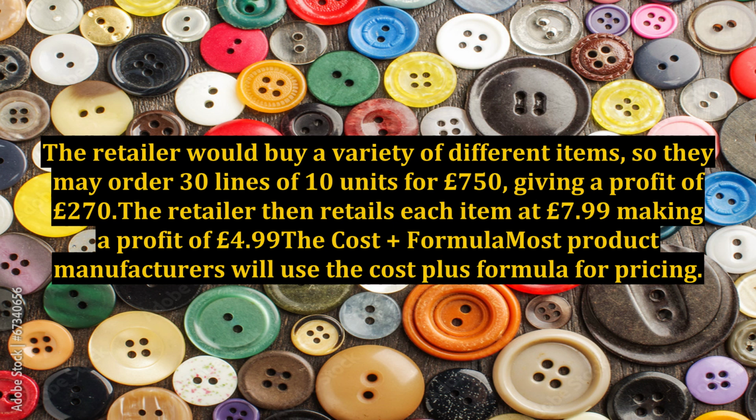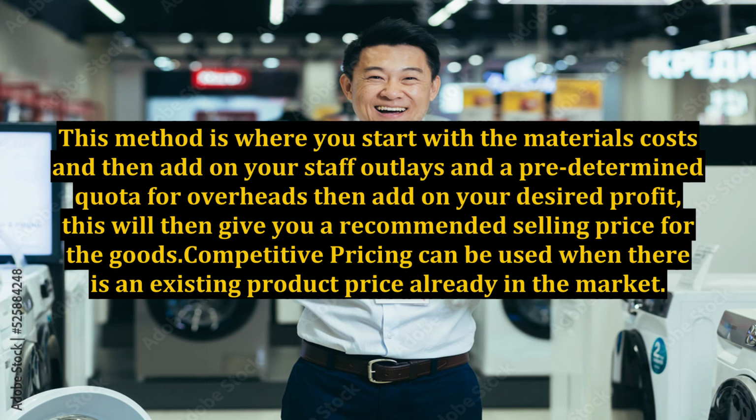The cost plus formula. Most product manufacturers will use the cost plus formula for pricing. This method is where you start with the materials costs and then add on your staff outlays and a predetermined quota for overheads, then add on your desired profit. This will then give you a recommended selling price for the goods.